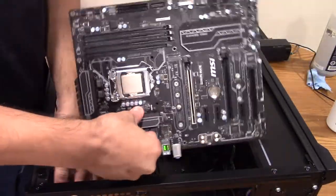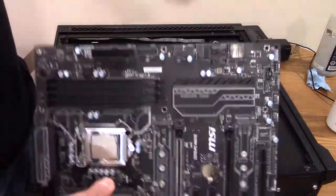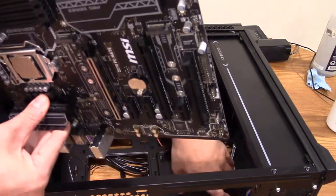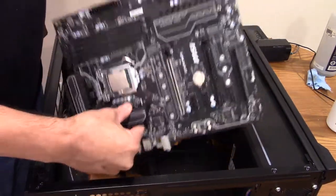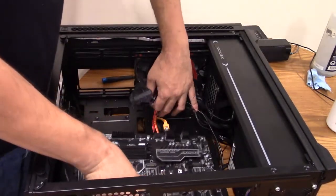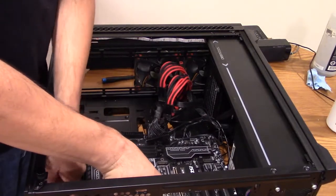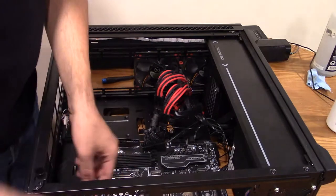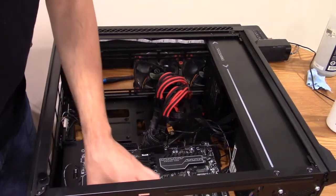So I'm gonna go ahead and go on faith. Go ahead and you can usually grab it. If you have an air cooler, a lot of times you can grab it by the air cooler. I'm gonna grab it by the heat sink here. Make sure all my cables are out of the way. Set the motherboard down. There you go. And line up all your IO with your shield.